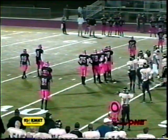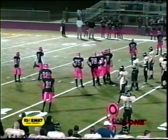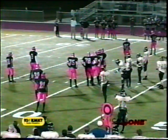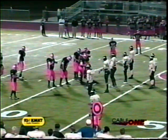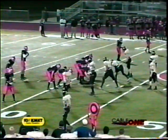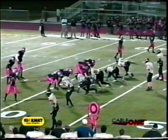Kyle Richards makes the stop there. Good to see him back in the football game. It's been about 3 weeks, actually, since we've seen him. Had some bruised ribs, but the leading tackler is back in the football game tonight for the Yellow Jackets. Probably only 1 snap remaining in the quarter, 38 seconds and counting.